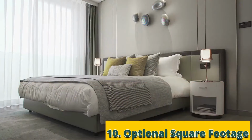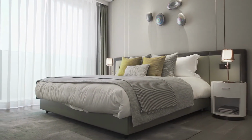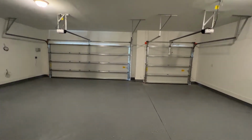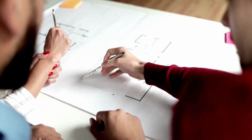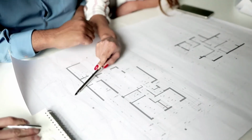Number 10, optional square footage. If you want to add an optional bedroom or a third car garage, this is the time to add it. A lot of these floor plans will have the option for, let's say, a flex space or 4th bedroom. This is definitely something you will need to add at the time of contract to avoid change fees with the builder later. Once your home plan is approved and the builder has the permit, there are no changes that can be made. And keep this in mind for future resale.